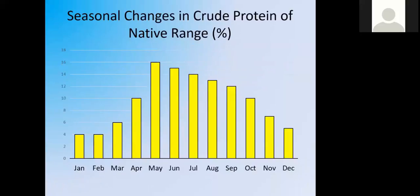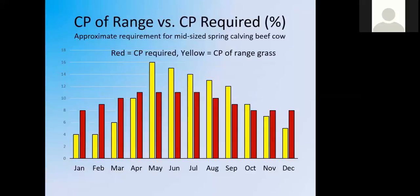If you look at the chemical composition of the pastures that are growing, this is fairly typical of what you will see. When the plants are growing in the spring and maybe into the summer, and in this example we're looking at the protein content, protein content is up around 12 to 16%. However, during the winter, when the plant's not growing and when it's dormant and has been damaged by frost, the protein levels can get down to 4% or even less.